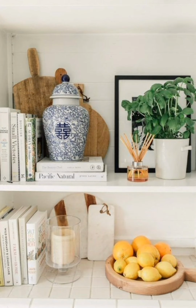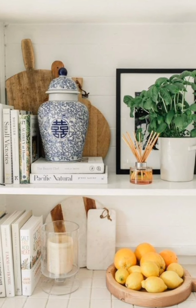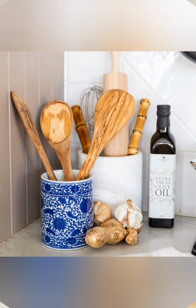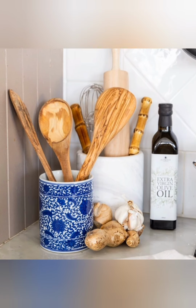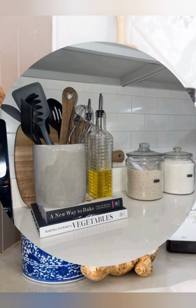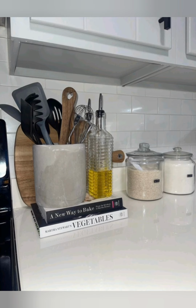Decorative utensils. Display decorative or vintage utensils in a utensil holder. Oven baskets. Use oven baskets to hold napkins, fruit, or kitchen towels.